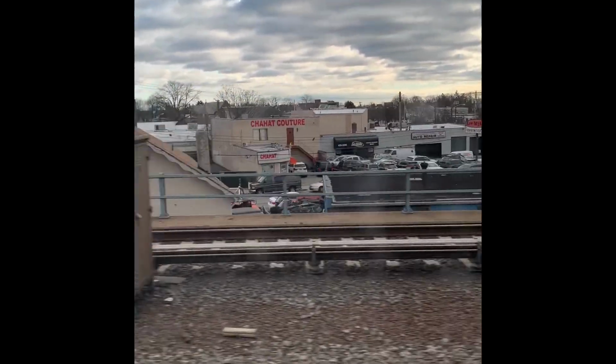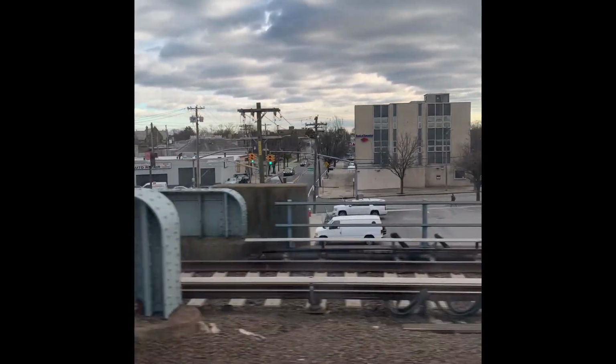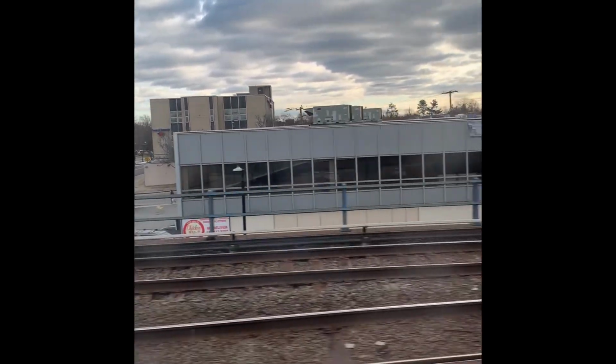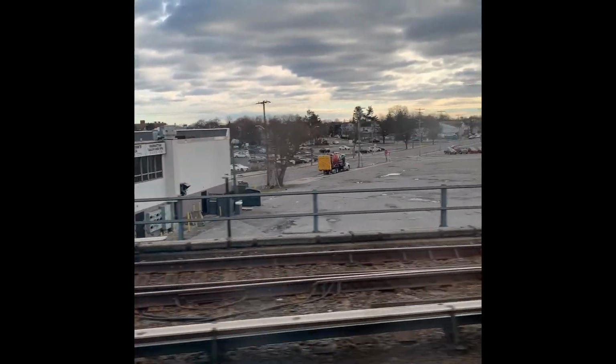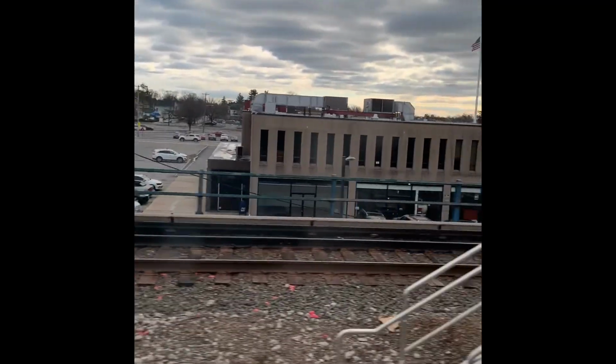We seem to be almost at Hicksville. And we are at Hicksville.